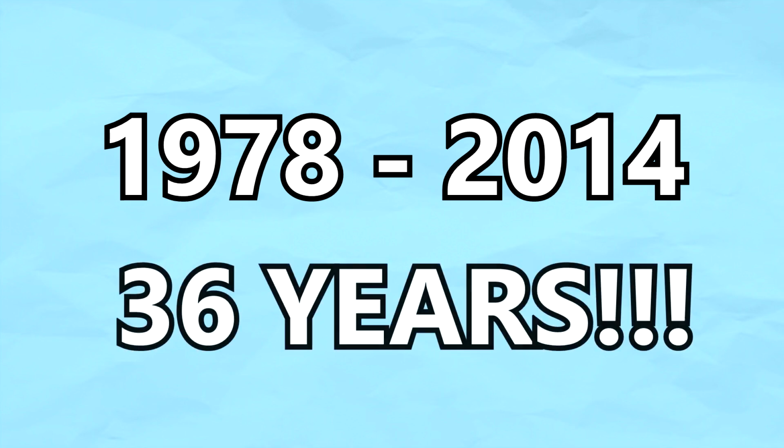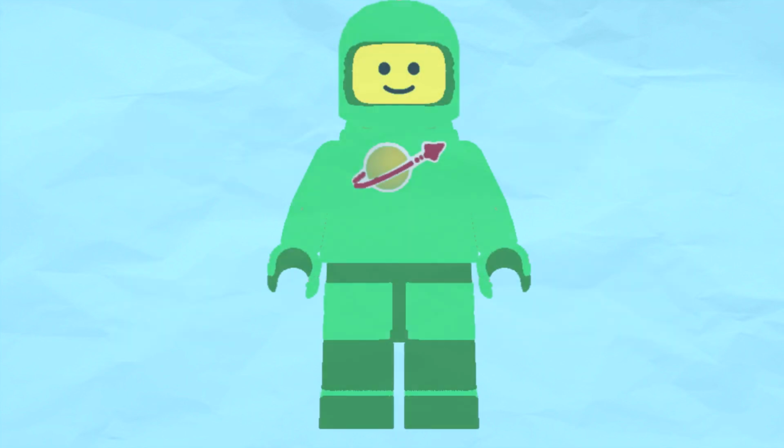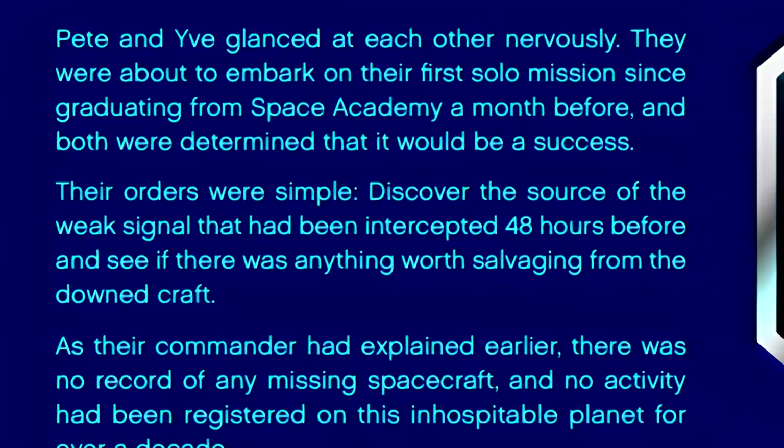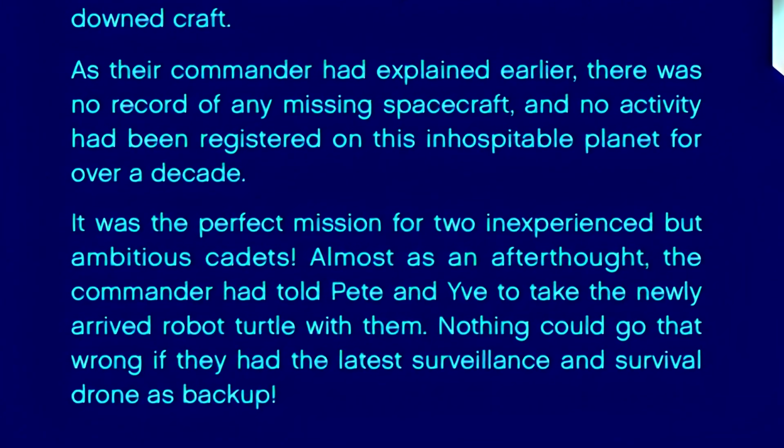That's 36 years. The Exosuit released the 2 green spacemen, and this set actually features some backstory. The story within the instruction book states, "Pete and Eva glanced at each other nervously. They were about to embark on their first solo mission since graduating from the Space Academy a month before. It was the perfect mission for 2 inexperienced but ambitious cadets."